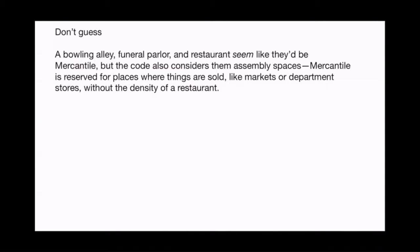Likewise, you'd think maybe that a bowling alley or a funeral parlor or even a restaurant may be mercantile. They're merchants, right? But the code also considers them assembly spaces. Mercantile is for things like markets or department stores without the density of a bowling alley or a funeral parlor or a restaurant.